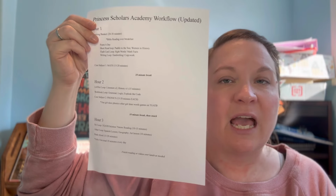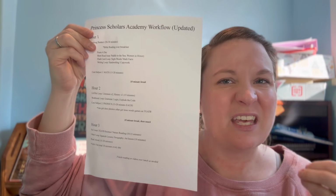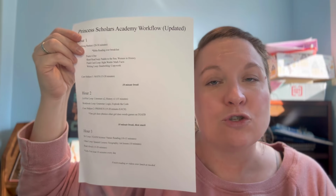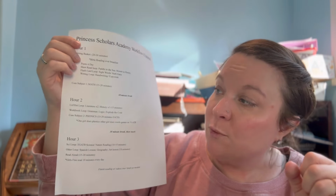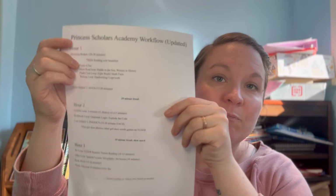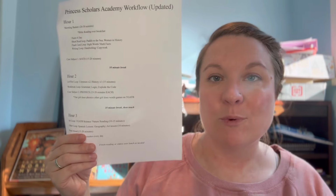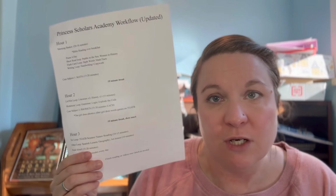So if I'm having a more reading heavy phonics day where the girls are just going to read to me and there's nothing gamey about it, I might choose the explode the code to have that paired on that phonics day. Now I will also say sometimes I switch the handwriting loop and the workbook loop. Again, I read the room. As long as I do both of them, I don't mind switching where some of the loops are.